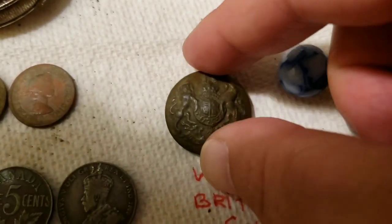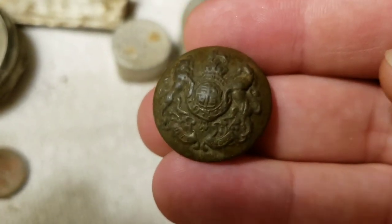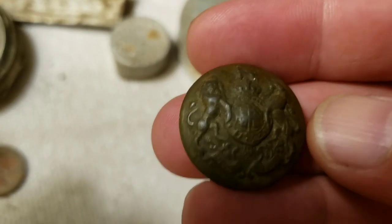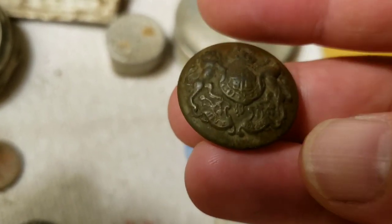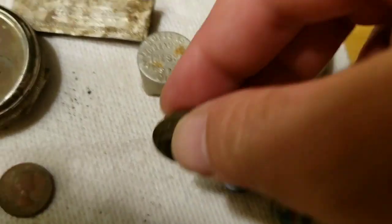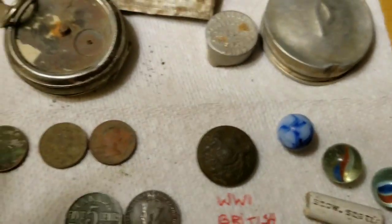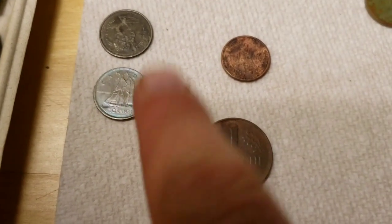With this World War II baton came from a park that we tested with Mikey, and it's British World War I General Service baton. A little bit of change, 20 cents.